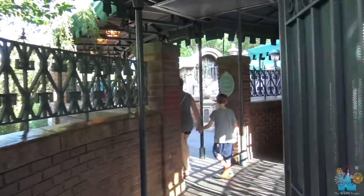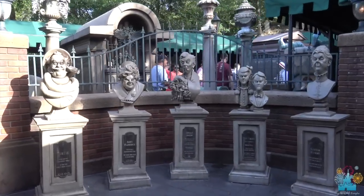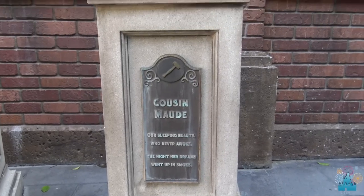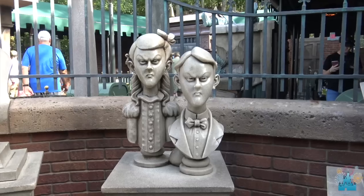Throughout the interactive queue that was reimagined in 2011, you'll pass by these unique headstones and creepy crypts. The twins.